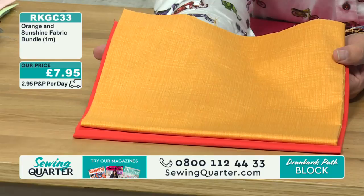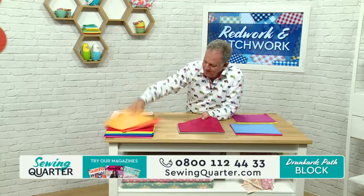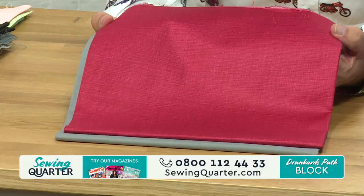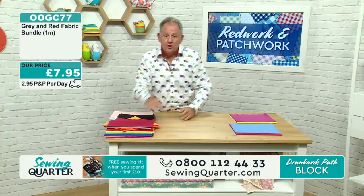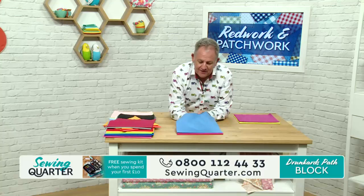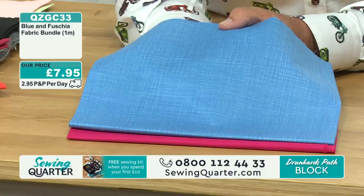Nice. Then the one that Lucy's already made at home. Grey and red. You get the grey solid and the red linear print. Half a metre of each, £7.95. Then there's this one, which is the fuchsia and blue, or blue and fuchsia, whichever way you like it. Blue linear with the fuchsia solid.